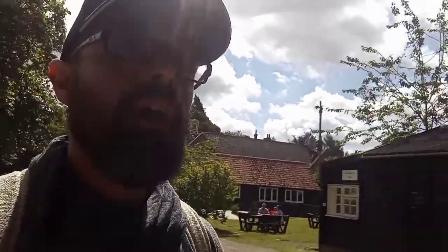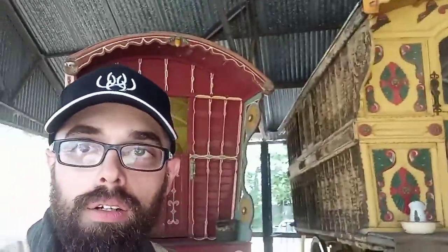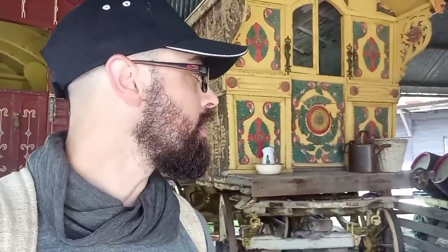Gypsies were a big part of the food growing across the country. They would get seasonal work wherever they went. And we have a very cool collection of these gypsy caravans that are just absolutely fascinating. So I'll just give a brief overview of it and show you around a bit.